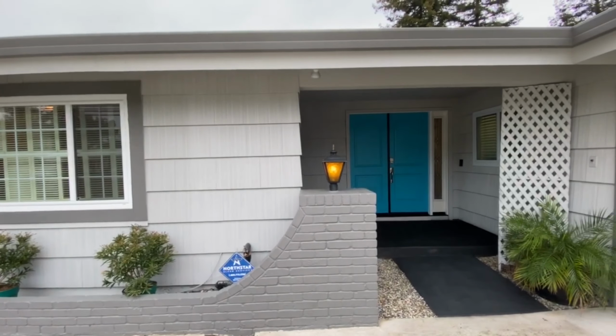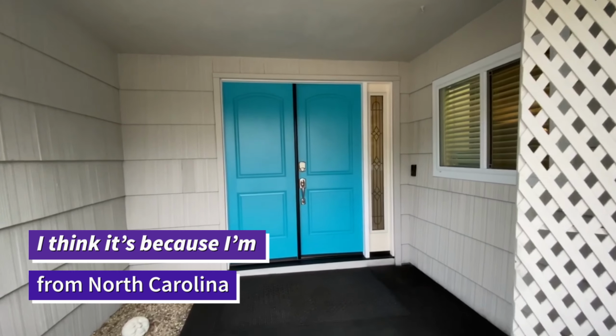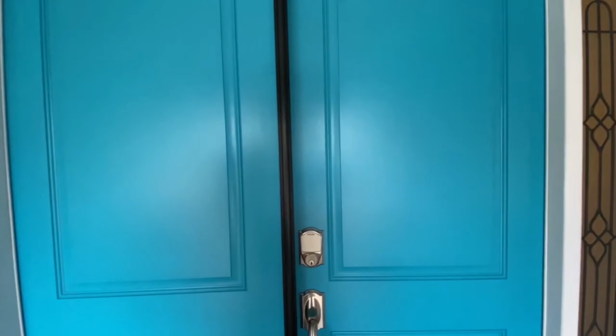And then this is all talking about the door. I love this color of the door. Looks super homey. Let's go in.